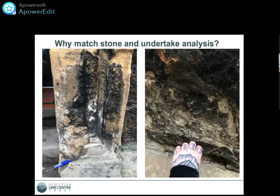And here we have another image of one of these gypsum crusts where you can see this really dark staining. Now, when you have this, you have to think carefully about whether you want to remove these, and consider how far the decay is going on within the stone, which is why it's important to do sampling of these. If you can understand the mineralogy, so what the stone is composed of, you can start to understand a little bit how that stone's going to behave when it's exposed to the elements.